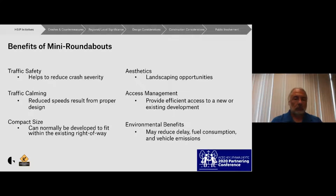And then the other main environmental benefit is the compact size again, just limiting staying on right of way, limiting getting off right of way, and potentially having environmental impact that could prevent the project itself.